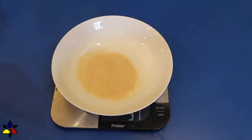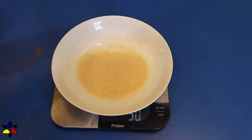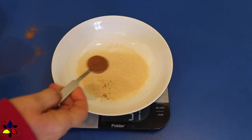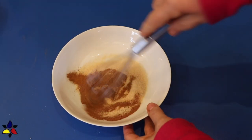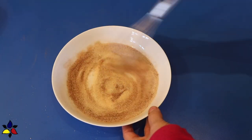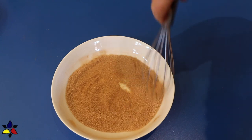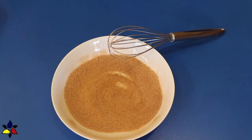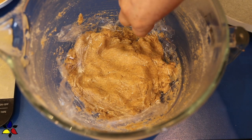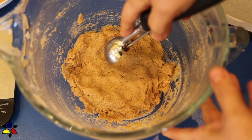And in the meanwhile, I'm going to make my cinnamon sugar for the coating. For that, all you have to do is combine the granulated sweetener and the cinnamon in a bowl and stir together until you have a nice homogeneous mixture. Also, I'm going to take a moment and go to my stove and preheat it to 360 degrees Fahrenheit or 180 degrees Celsius. And because I don't like cleaning up my trays, I'm going to place a piece of parchment paper on my baking sheet.